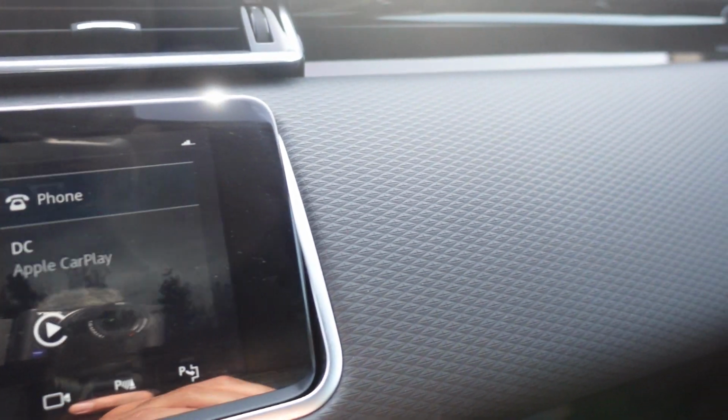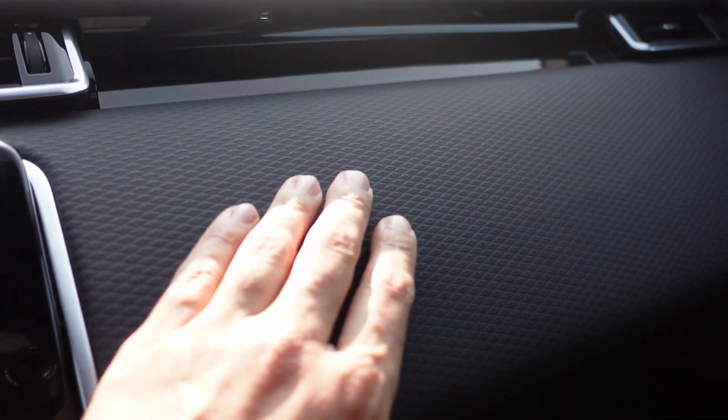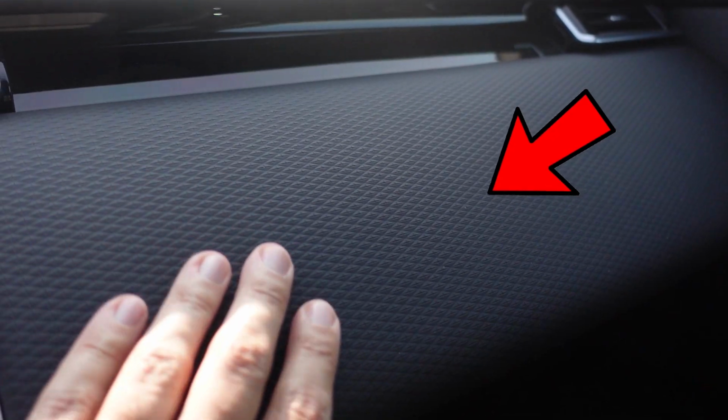Another attention to detail that I like is, I believe they call this a piano pattern. It's an embossed pattern that is all across the interior of the dash. It's actually soft to touch too.